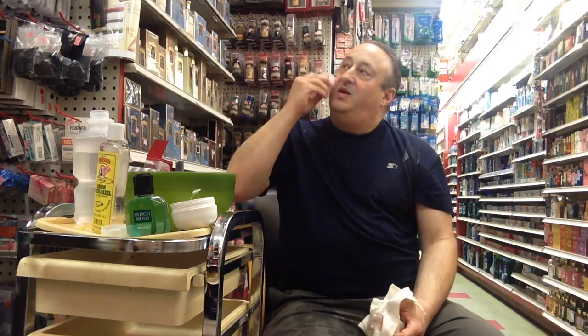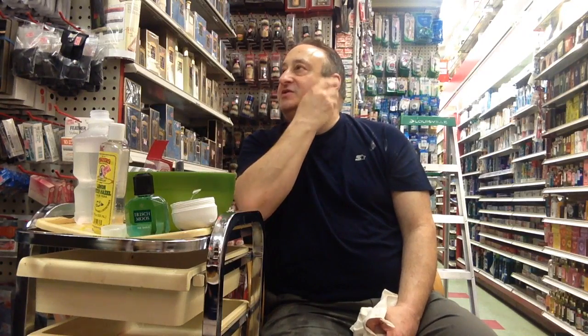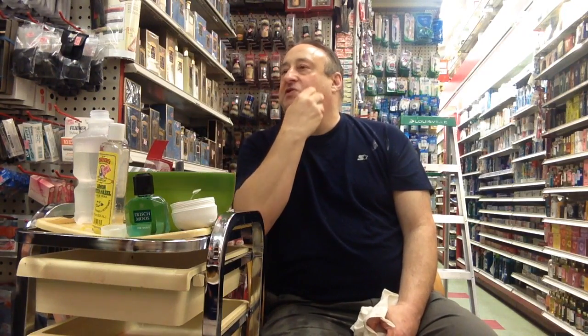So you use this after you shave? After I shave, I wet it, and I apply this, and it's going to close it up. Oh, you got a little weeper. That closes it up. A little one, not a big deal. If it's a big one, I'll use a styptic pencil. But a little one, this will close up.